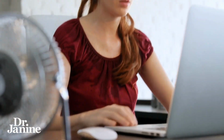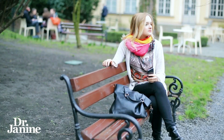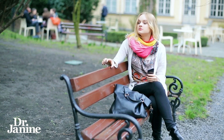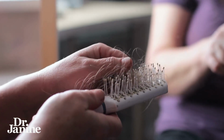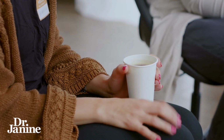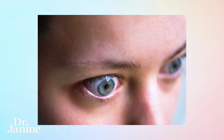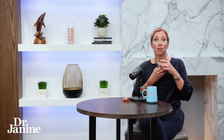You could have some of the symptoms of hyperthyroidism, which include sweating and feeling hot a lot of the time, a rapid heartbeat, weight loss, changes in your appetite as well. You could have irritability issues and sleep disturbances. Your hair can fall out, frequent bowel movements. You could have shakiness in the hands because your nervous system is overactive. Big protruding eyeballs can happen, especially with Graves' disease, and swelling of the actual thyroid gland.